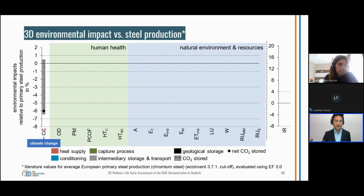We can see that for all of the steps of the CCS supply chain, we increase the climate change impact due to the CCS supply chain. However, this increase is overcompensated by the reduction that we achieve through storing CO2. And overall, by implementing the 1 megaton CCS supply chain, we can reduce the CO2 emissions, the climate change impact of steel production by about 6%. This is what we are able to achieve by implementing a megaton scale CCS supply chain.